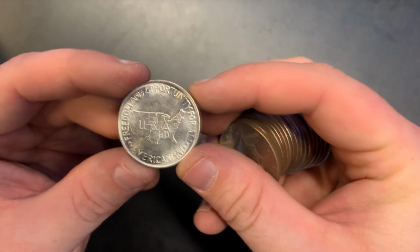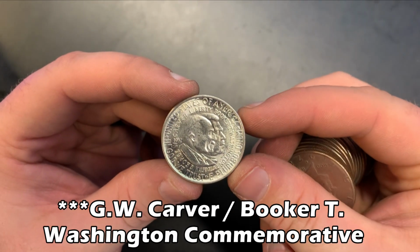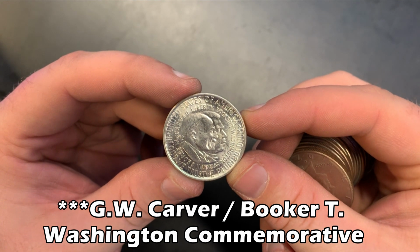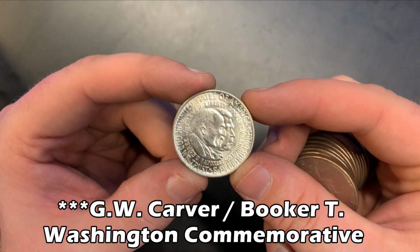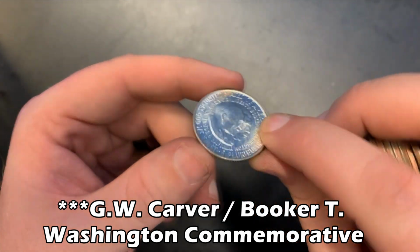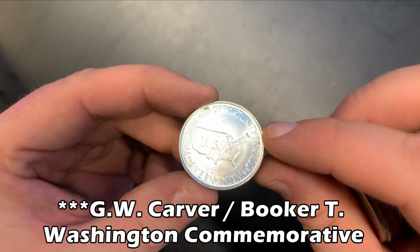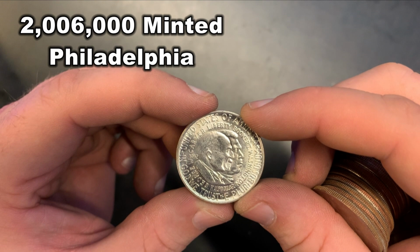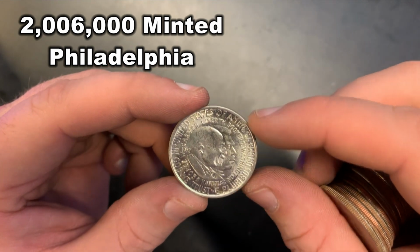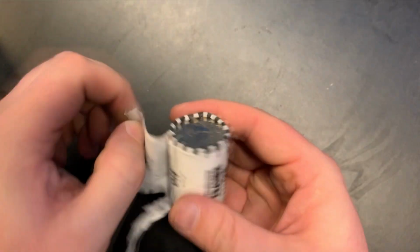And then we have a silver here. Yeah, it's a commemorative. This is a George Washington Carver commemorative, 1952. Nice. I'll have to look this one up. I don't have my book on me right now, but I'll definitely look it up and add some text and talk about just how rare this one will be. Awesome. We'll be back with our next find.